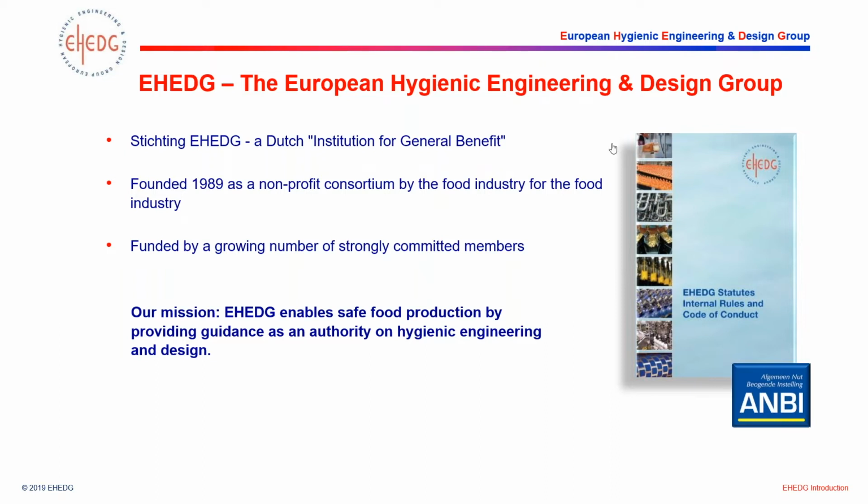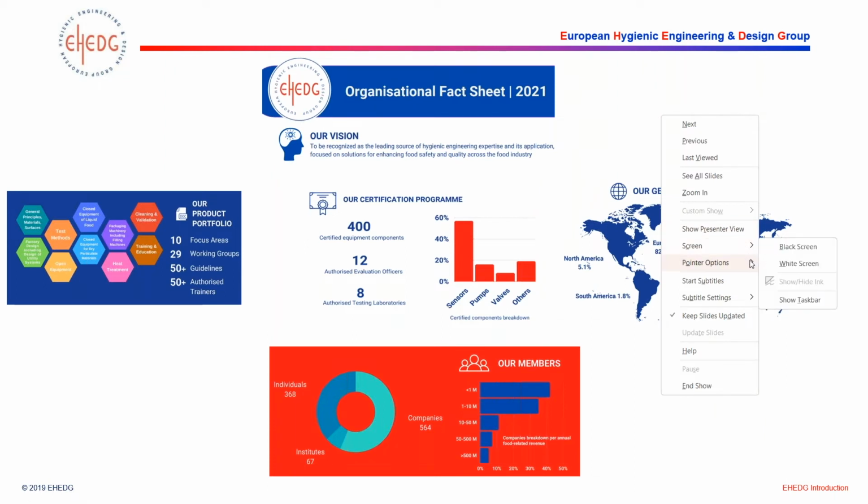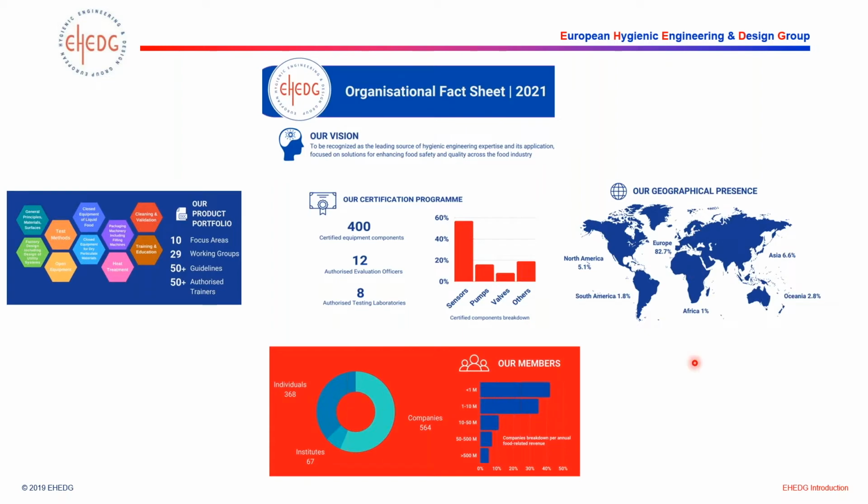Just on EH, it's really an organization that was founded in 1989 as a non-profit organization, and it's really funded through a growing number of committed members. I will just share with you some of the facts around the EH organization. You'll see our vision is really to be recognized as the leading source of hygienic engineering expertise, and that is expertise globally. If you look at our geographical presence, you'll see that we significantly cover the globe, with recent activity just before the COVID outbreak, where we set up the regional section for Africa, based in South Africa.